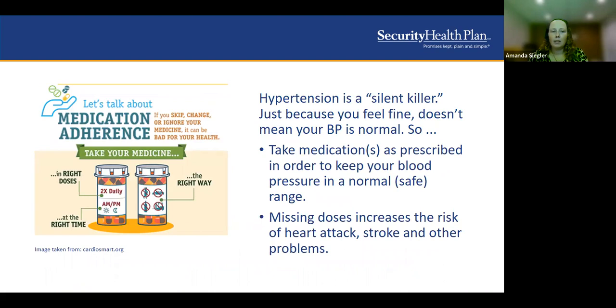So this next slide, I just want to talk a little bit about medication adherence and what that means. That means taking your medications as prescribed and taking them on time. So making sure you're taking them the right way, as your doctor intended. High blood pressure is one of those things where you don't always feel that your medications are working. It's something that takes place slowly over time.